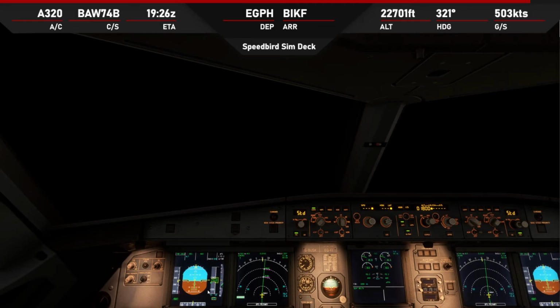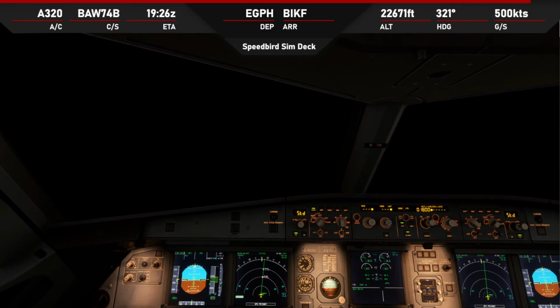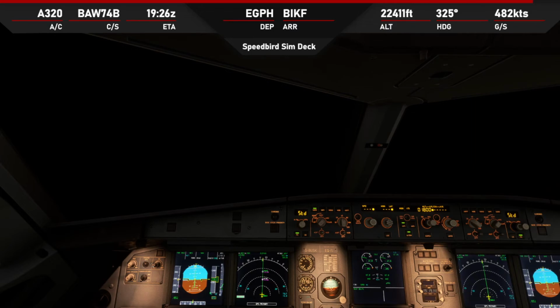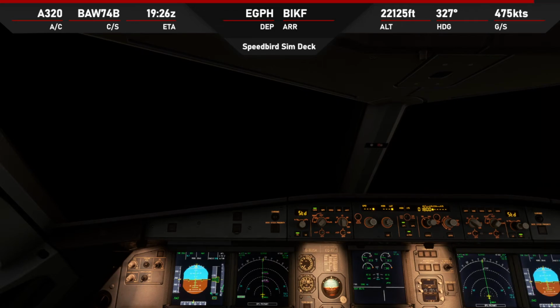Starting to come down nicely, following the profile, bearing in mind that we're now at Basley, we've got to be at or above flight level 150 by KF382, which I don't see as being too much of an issue, if I'm perfectly honest. It looks like we're going to do it. Looks like we are. We're an hour 39 in, I think? So, all good, 23,000.